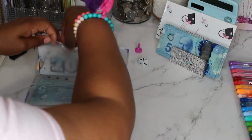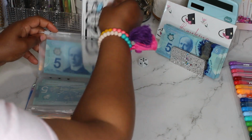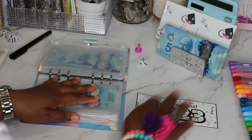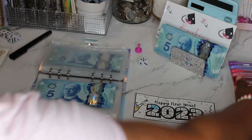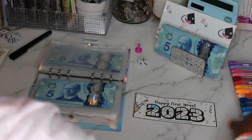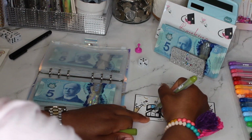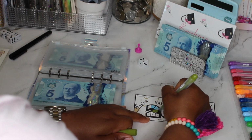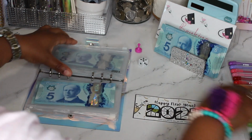Okay, 2023 savings challenge, and this one is by Budget Save Share. Okay, I'm gonna put 5 in for today, and we're gonna go with a nice army green, and then we're gonna find the 4 and the 1. Okay.